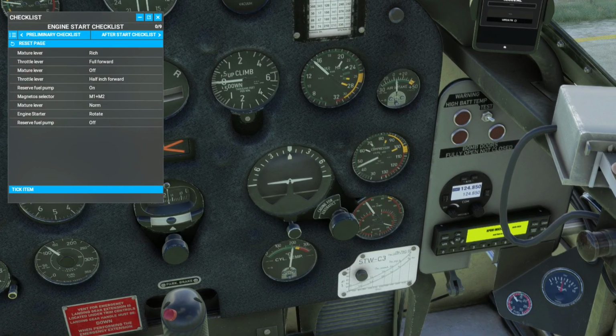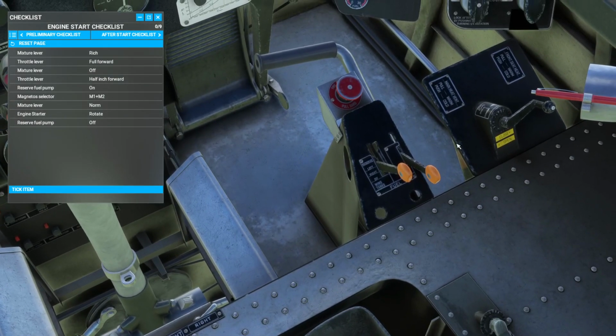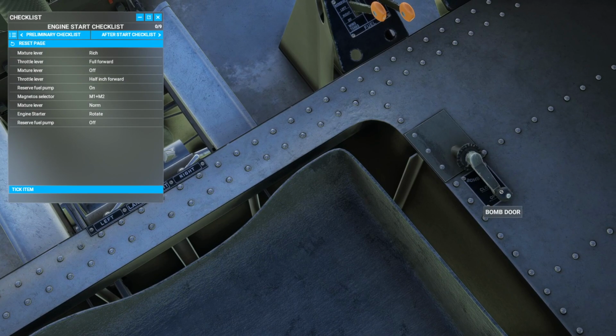So we have got what you need for that sim. There is no autopilot control there, of course, which is unfortunately what it is. But we'll quickly, whilst we're sitting here, that's our bomb door. Please don't be another... Oh god, it is. It's another click and hold.